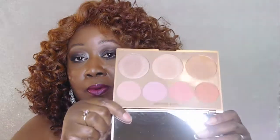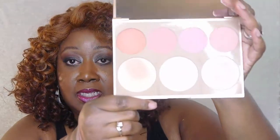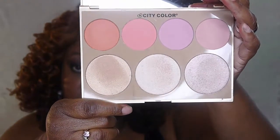So, okay, my verdict is still out on that. But I do really love it. I know I will get a lot of use out of this. It's going to be great for travel. I won't have to carry any blushes for the summertime. When me and my hubby go to Myrtle Beach, I won't need to carry any blushes because I'll have this. I'll just carry this and be good to go.